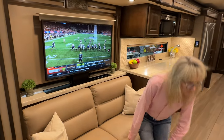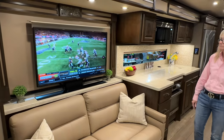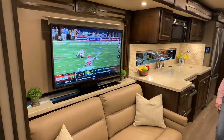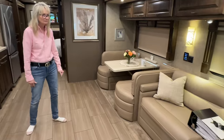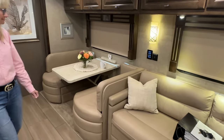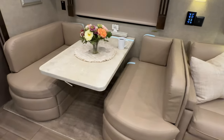It's got a nice TV. All the TVs are smart, LG smart TV. So you can hook up your Netflix and Amazon Prime and all those streaming services. And that TV's on a televator. You can control it with a remote control or push the button on the control pad. It's pretty fancy. Got your nice dinette, lots of space.